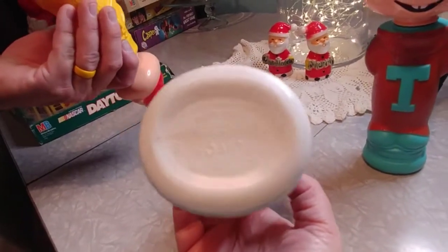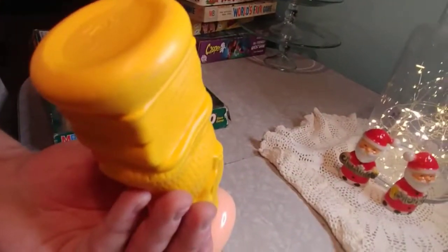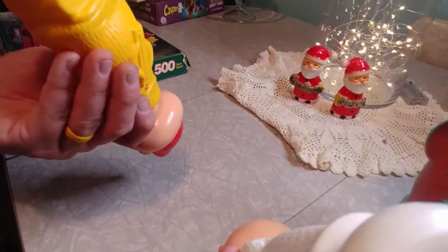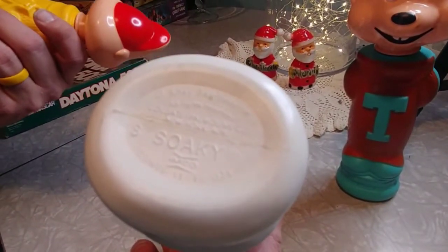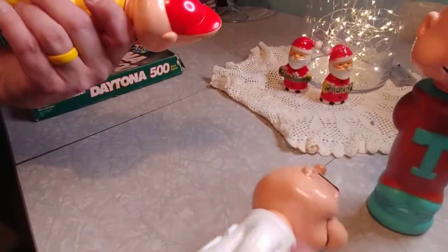Is there a date on it? I don't see a date. No, I don't either. Colgate Palmolive Company. Oh, here we go. So these are directions on how to wash your hair.